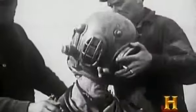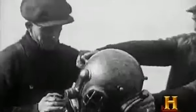Another vintage asset retired about the same time were the dive suits that looked like something out of a Jules Verne novel. The classic Mark V dive helmet and suit underwent some alterations over the years, but this was basically the gear that divers suited up in from the 1890s to the 1980s.